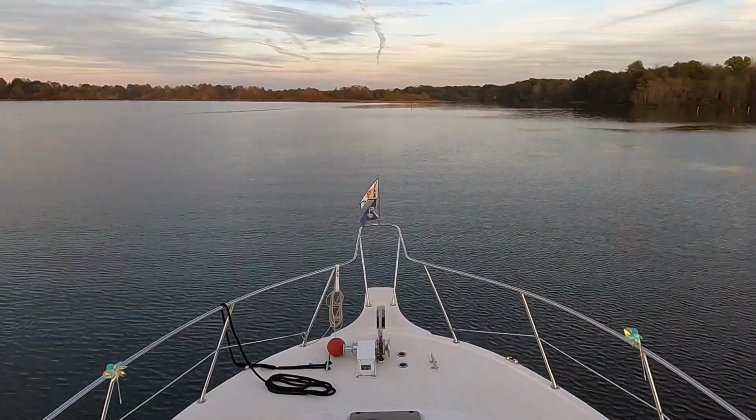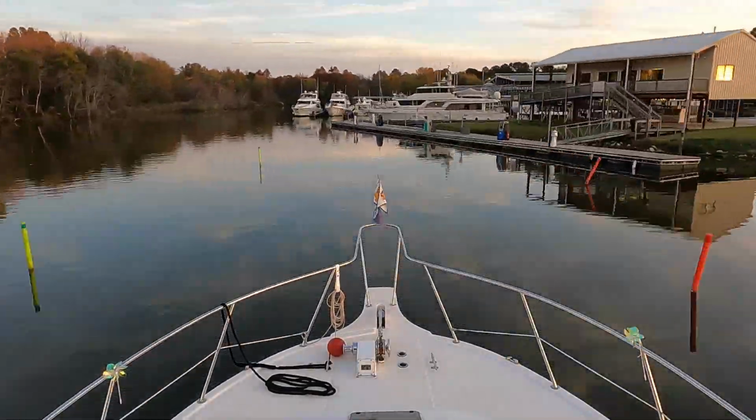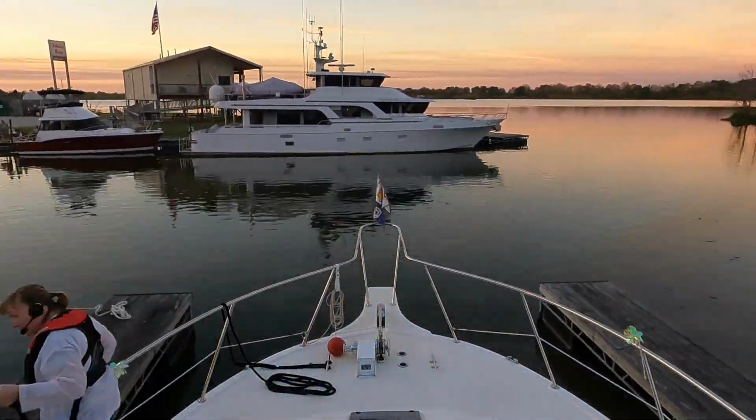Columbus Marina has fuel, pump out, and a loaner vehicle that you can sign up to use during your stay. We were only here overnight, so we did not get to experience any of the town's features.